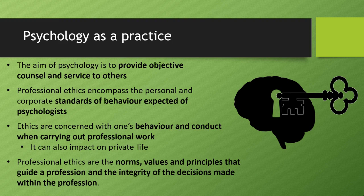So professional ethics are the standards of behaviour expected by, in our case, psychologists, that guide how they should behave and how they should conduct themselves when they are operating in a professional capacity. But it is worth noting that these professional ethical guidelines can provide a guideline on how we can behave in our personal lives, because there are often situations where professional and personal lives can collide. So for example, psychologists that might practice in small rural towns, it's not outside of the realm of possibility that one of their clients might be their child's school teacher or the local barista or something like that.